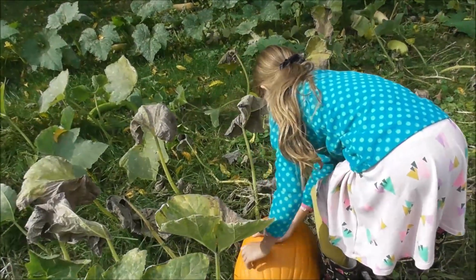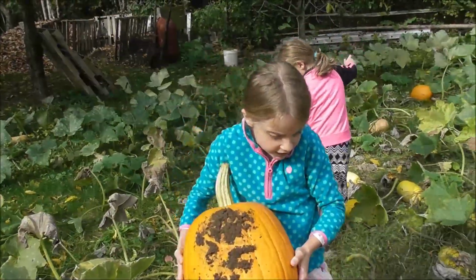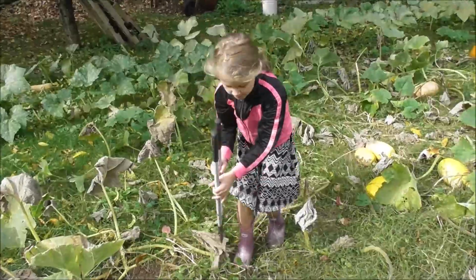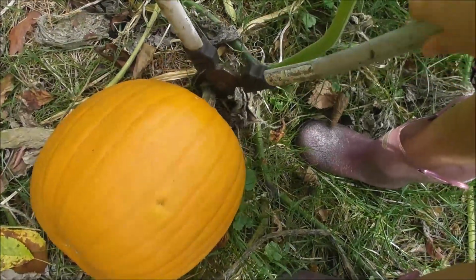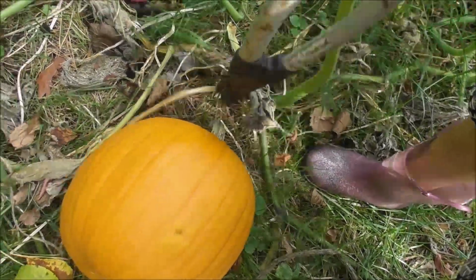Oh, wow, look. I bet it's dirty under there. That's a nice pumpkin. It's heavy. Okay, let's get the next one. So, Mary, your turn. Be careful, though. We don't want to step on the vines. Gotta open it up bigger. There you go. Now nip.